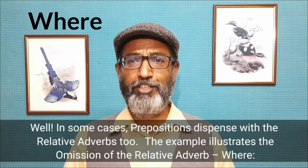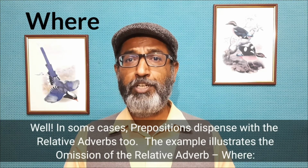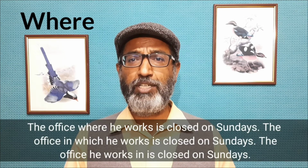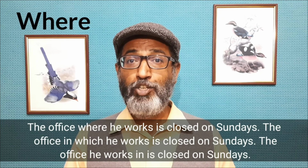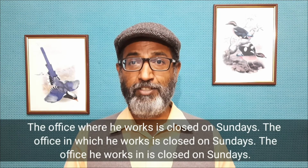Well, in some cases, prepositions dispense with the relative adverbs too. The example illustrates the omission of the relative adverb where. The office where he works is closed on Sundays. The office in which he works is closed on Sundays. The office he works in is closed on Sundays.